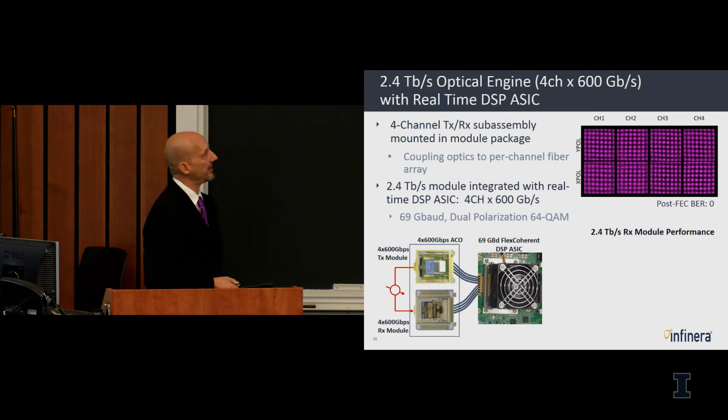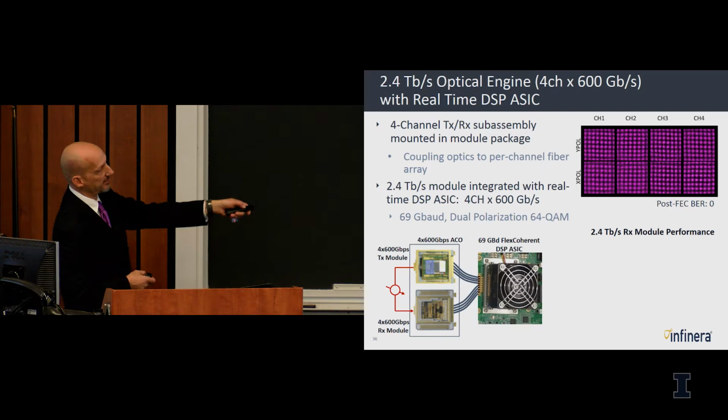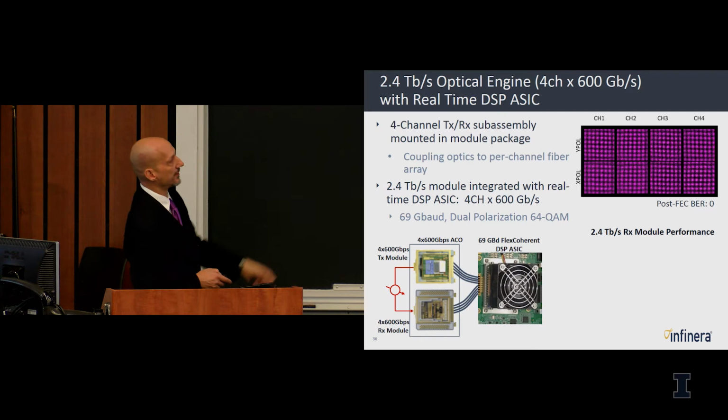These are four-channel transmit and receive PICs. You can see the modules built here. These are coupled to a real-time DSP processing ASIC, and this shows four channels operating at 600 gigabits per wave error-free.